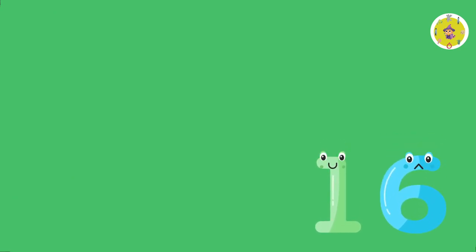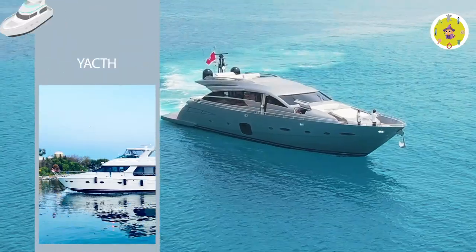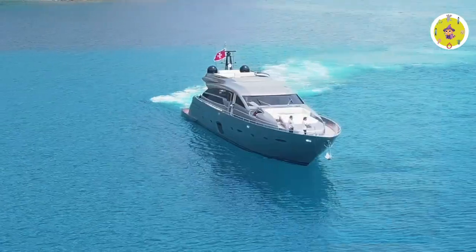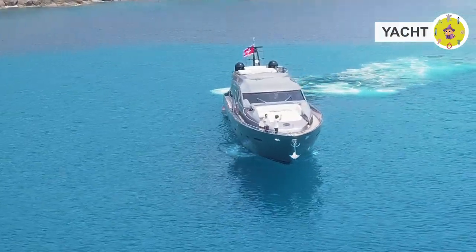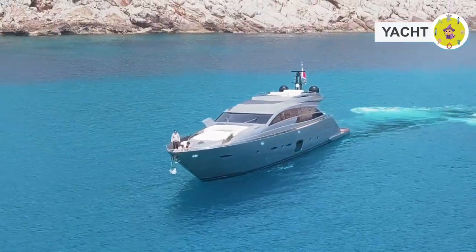Number 16. Yacht. Yacht is a medium-sized sailing boat equipped for cruising or racing.